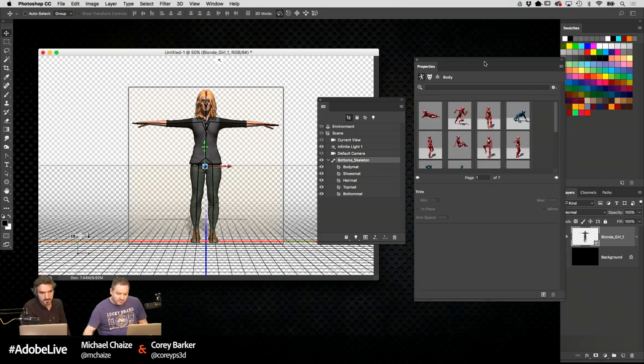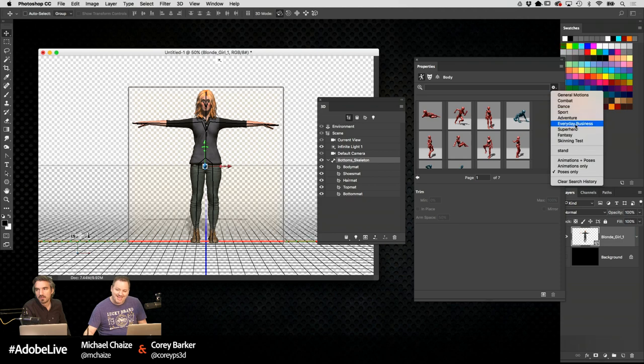What you see here is a variety of poses and animations. You can access a variety of categories here: general motions, combat, sport. I like combat. There are some good ones with characters fighting in there.